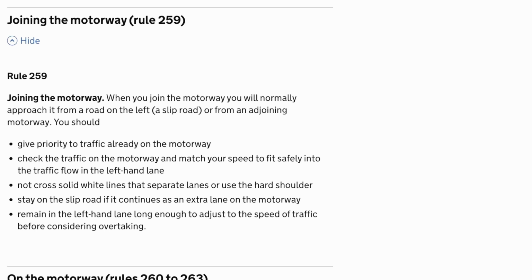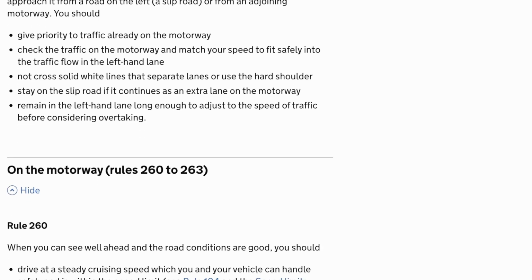Joining the motorway, Rule 259. When you join the motorway, you will normally approach it from a road on the left, a slip road, or from an adjoining motorway. You should give priority to traffic already on the motorway. Check the traffic on the motorway and match your speed to fit safely into the traffic flow in the left-hand lane. You should not cross solid white lines that separate lanes or use the hard shoulder. Stay on the slip road if it continues as an extra lane on the motorway. You should remain in the left-hand lane long enough to adjust to the speed of traffic before considering overtaking.